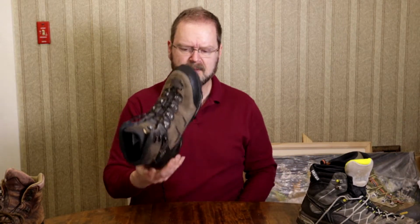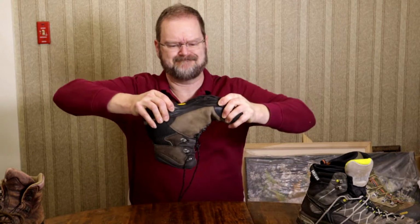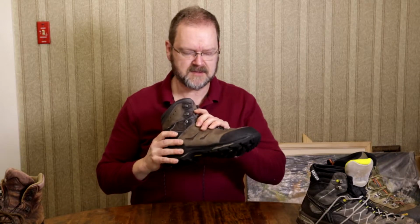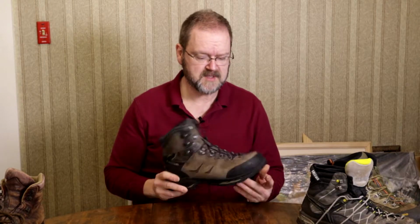Very well constructed, but it's a little bit heavier. It's very rigid. It will bend in the sole of the boot, but this is a much stiffer boot than some of these others. So this is why I say it's a little bit heavier, it's a little bit stiffer. If you're going on a weekend trip or even a week-long trip, this will do the job. But I would even wear this on a day trip. It's a one boot does everything. Nice boot.